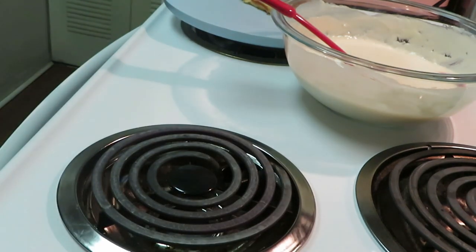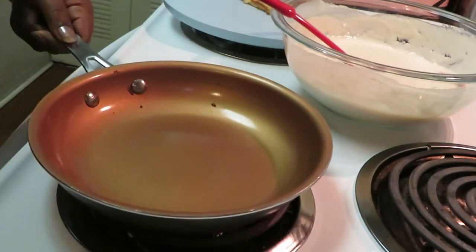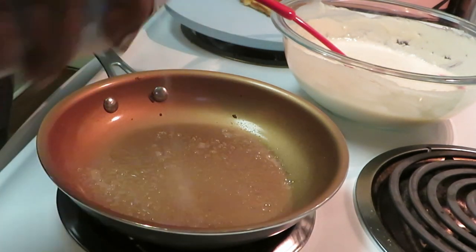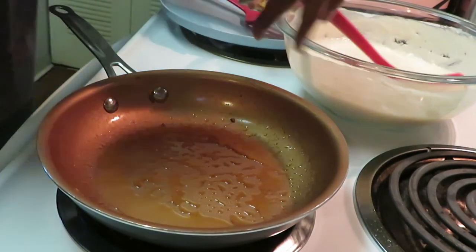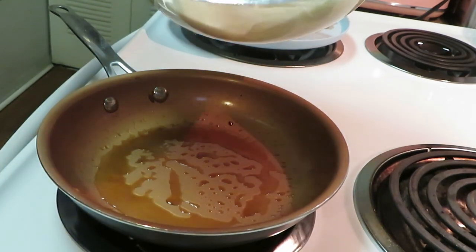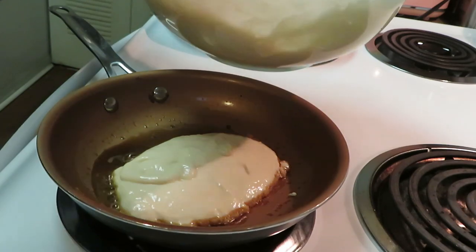Let's get this pan empty. Let's get all these crumbs out of your frying pan. Yeah, scrape those crumbs out. You don't want those crumbs, guys. And I just use my canola oil and I spray my pan real good. See, get it all nice and oily. Pancake mix in there.